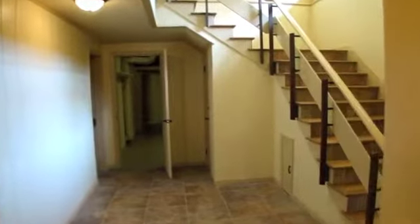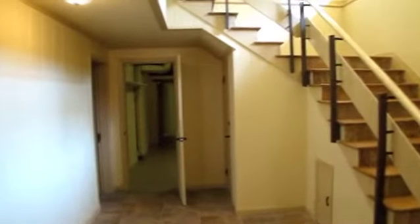The bottom level of the foyer gives entrance to the large two-car garage with new door, paint, and opener.